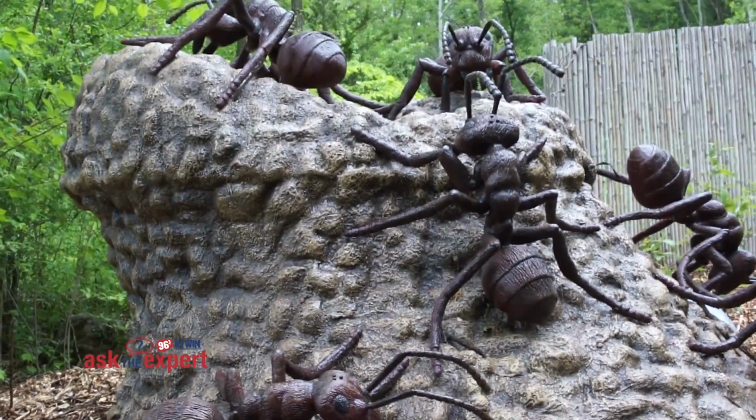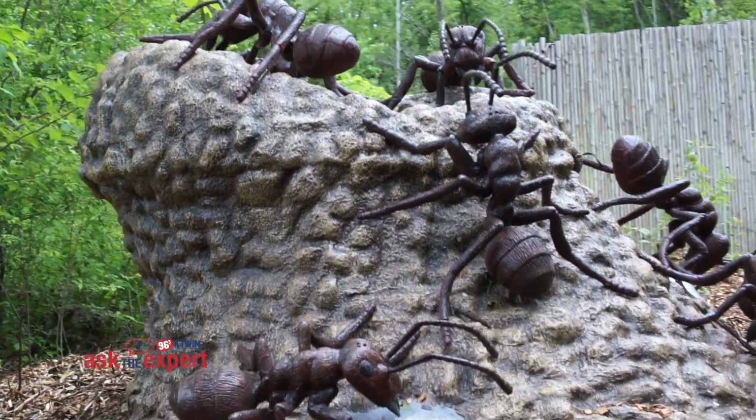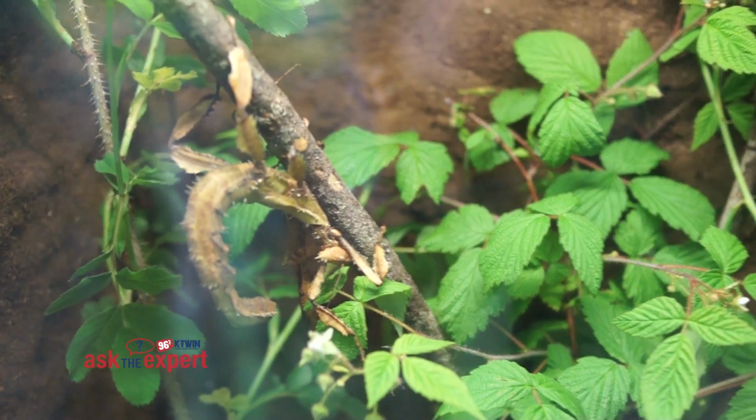In addition to our 13 animatronic bugs that we have here at the Minnesota Zoo, we also have 18 exhibits of different species of live bugs.